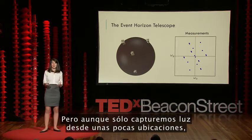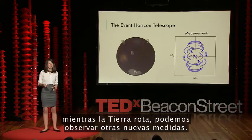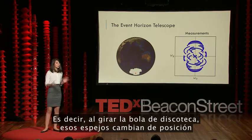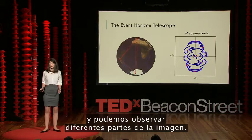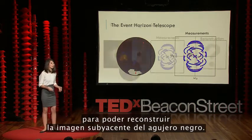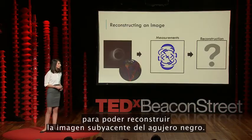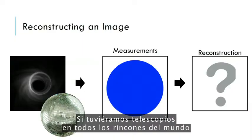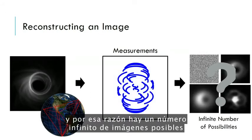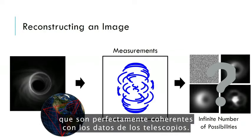But although we only collect light at a few telescope locations, as the Earth rotates, we get to see new measurements. In other words, as the disco ball spins, those mirrors change locations, and we get to observe different parts of the image. The imaging algorithms we develop fill in the missing gaps of the disco ball in order to reconstruct the underlying black hole image. If we had telescopes located everywhere on the globe, in other words, the entire disco ball, this would be trivial. However, we only see a few samples, and for that reason, there are an infinite number of possible images that are perfectly consistent with our telescope measurements.